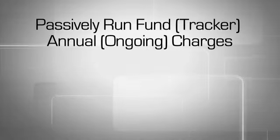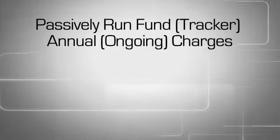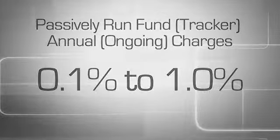Trackers, or passively run funds, which simply aim to give you the stock market return minus their charges, are a lot cheaper. Their annual charges range from as little as 0.1% to as much as 1% a year, which, by the way, is a hell of a lot to pay for a tracker fund. These charges are disclosed in fund fact sheets and key information documents and are in no way hidden. However, what you don't see so often is the cumulative effect of these annual charges.